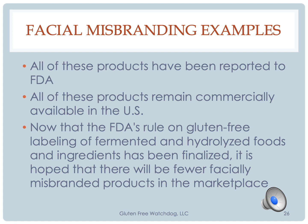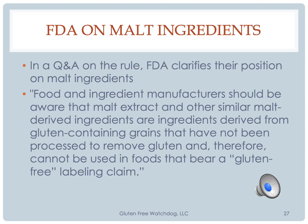The good news is that in August, the FDA published a rule for gluten-free labeling of fermented and hydrolyzed foods and ingredients. It is hoped that the publication of this rule will lead to fewer facially misbranded products. As part of the rule release, FDA clarified their position on malt ingredients.